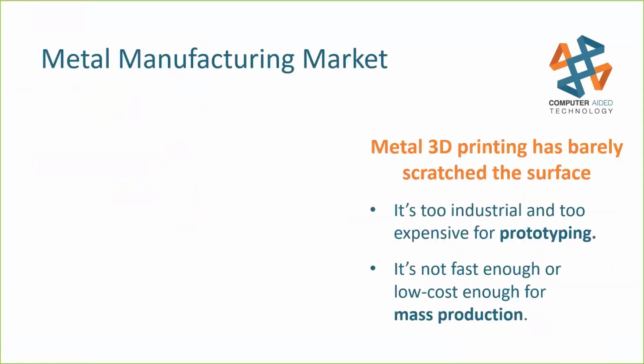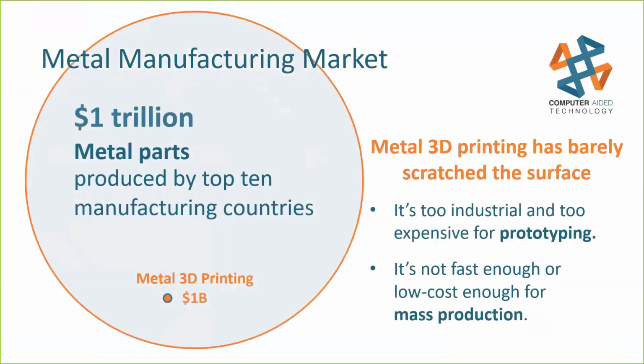So the metal manufacturing market is obviously very large. $1 trillion in metal parts produced by the top 10 countries. Metal 3D printing is a very small chunk right now of that $1 trillion metal market. Only at about $1 billion. Because right now, metal 3D printing has only really scratched the surface. It's just too expensive for prototyping, it's not fast enough, or it's not low cost enough for mass production. And that's kind of the state of metal right now. But with Desktop Metal, they're really trying to change that. So it's really all about the change.